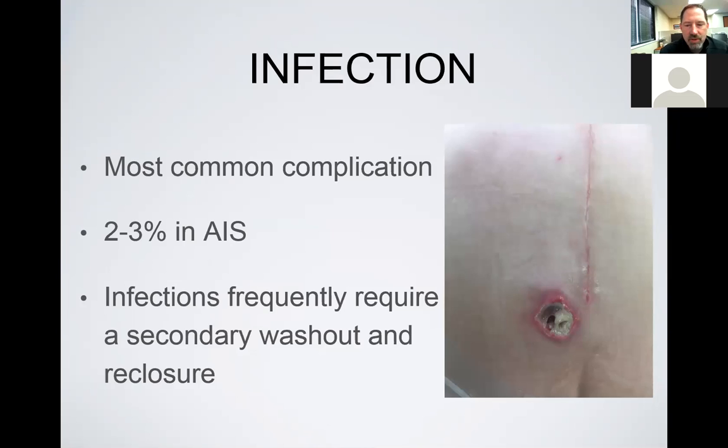So most commonly is infection. And so here's an example of a patient who has an infection over some hardware here that needs some treatment. So this happens about 2 to 3% of the time in idiopathic scoliosis. In neuromuscular scoliosis, which I think Dr. Walker will talk about later on, that has a higher complication rate for various factors, but in general, it's a 2 to 3% risk roughly for idiopathic scoliosis.